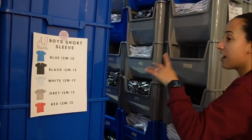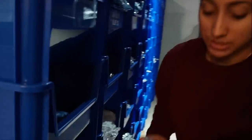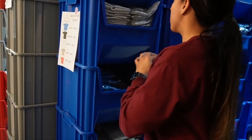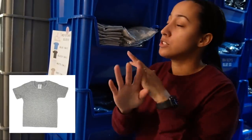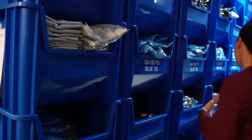So boys, we have blue shirts, black shirts, white shirts, gray shirts. Am I missing something? Red shirts. So our blue is a nice royal blue, nice and beautiful. And boys are 12 months to a boy's 12. Here's our gray. And our colors match all across boys, girls, babies. So everything matches, every color. And that is what we offer.